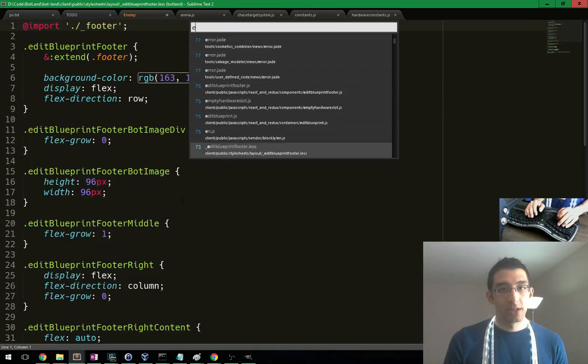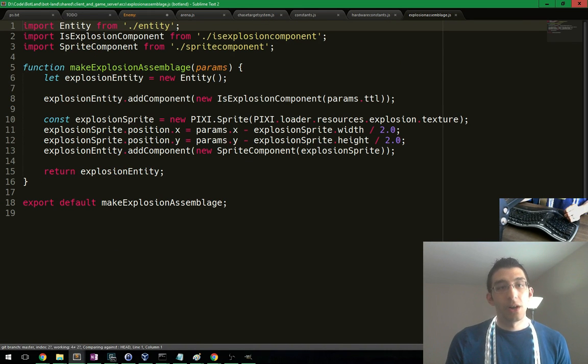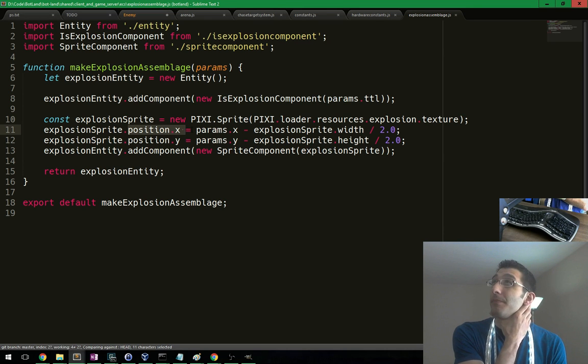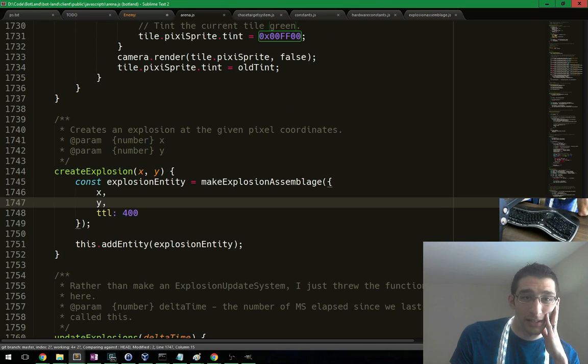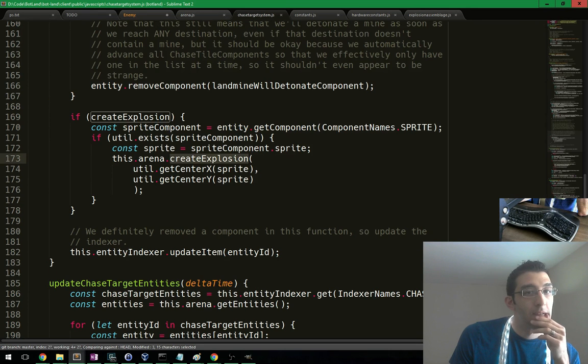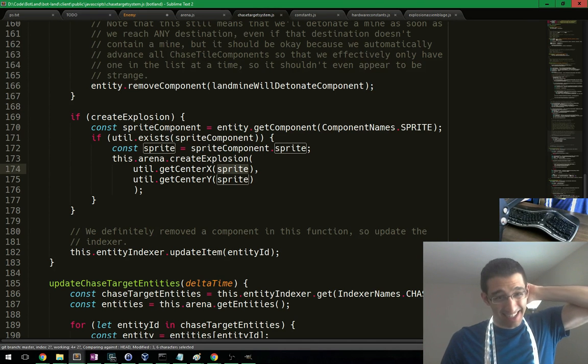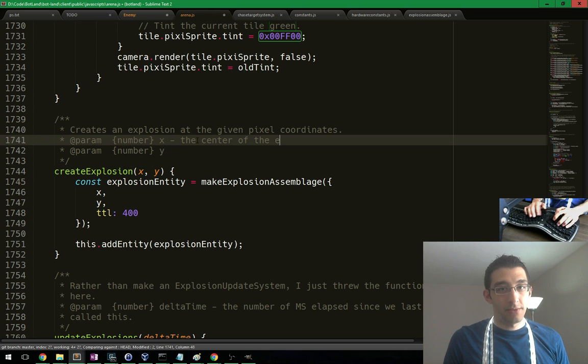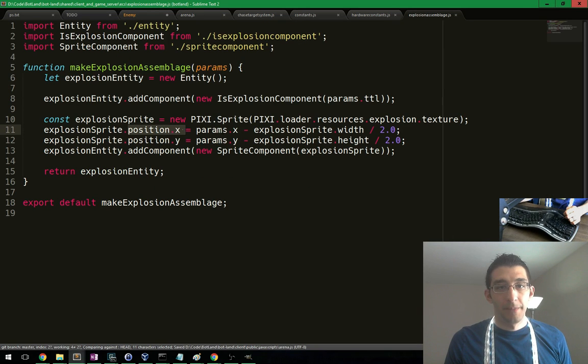So explosion assemblage. Oh. Wait, what? X minus. No, that should already be working then. Something's wrong though. Sprite component, sprite, get sprite component at that component. Yeah, that makes sense, I guess. Get center X and Y. Okay, right? The center of the explosion. And then in here, X minus explosion width divided by 2. Yeah. I don't know what's going on then.